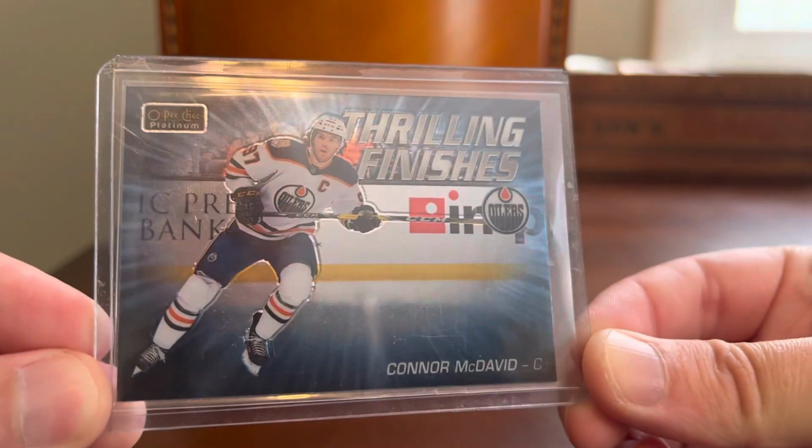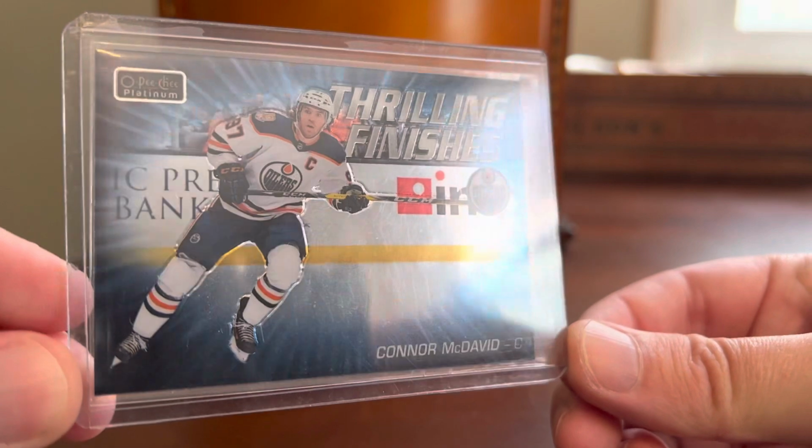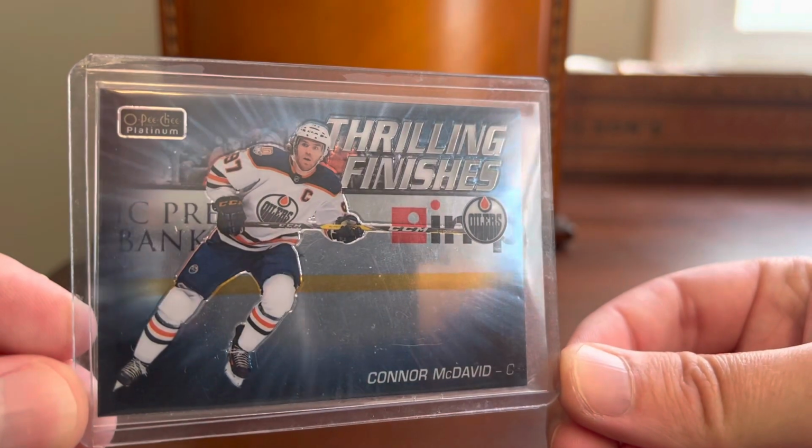And then I also got this McDavid thrown in with another McDavid that I picked up recently that I'll show in an upcoming video. I don't have that one to show here today, but I did like this Thrilling Finishes from O-Pee-Chee Platinum that was thrown in as a bonus by the seller. And anytime you can get a McDavid card for nothing tossed into a purchase, that's a pretty generous seller.